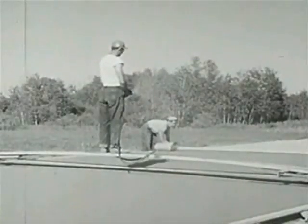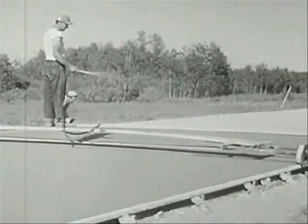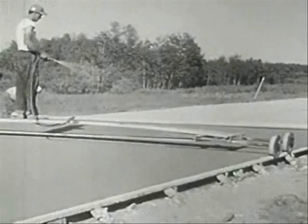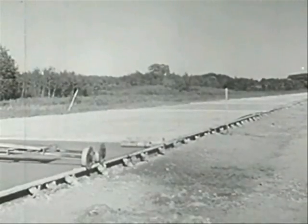Now it's time to cover the paving. The men wet it down and cover it with heavy paper. All of this makes the concrete dry slowly. And that's a good thing, because slow drying helps make strong concrete. Now the concrete paving is finished.